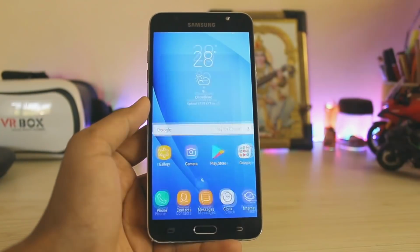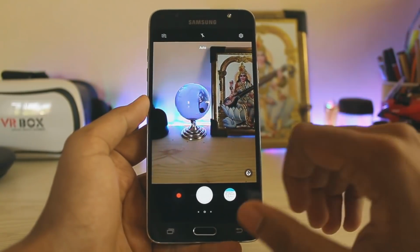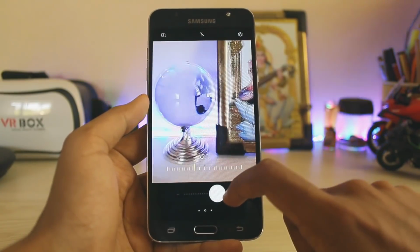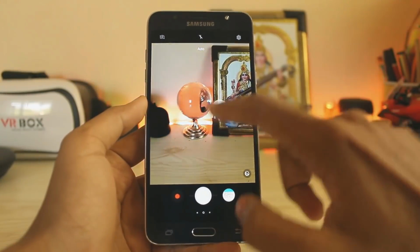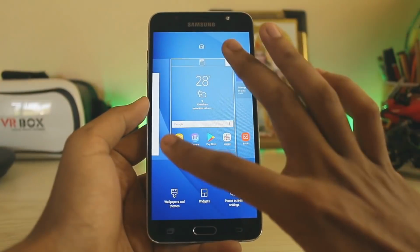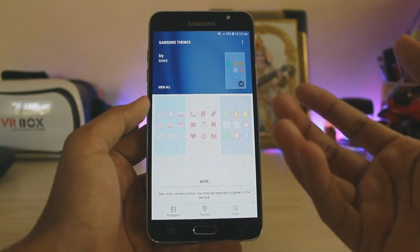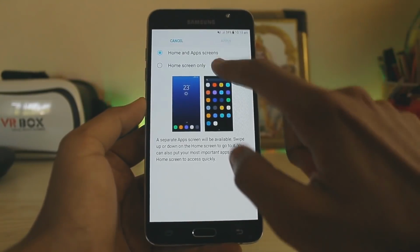Then if you go to the camera, it has also been updated to the latest version. You don't even get this camera on the J7 Pro, which is kind of a bad thing. For example, we have Galaxy S8 features such as this slider zoom. You have an all new option to get a floating camera button. Now you can have 2 buttons in order to capture your pics. If you zoom out, you have wallpapers and themes, which is now embedded into one single app. Also you can change icons over here. Then you also get the option to hide apps, and the option to make it look like iPhone.